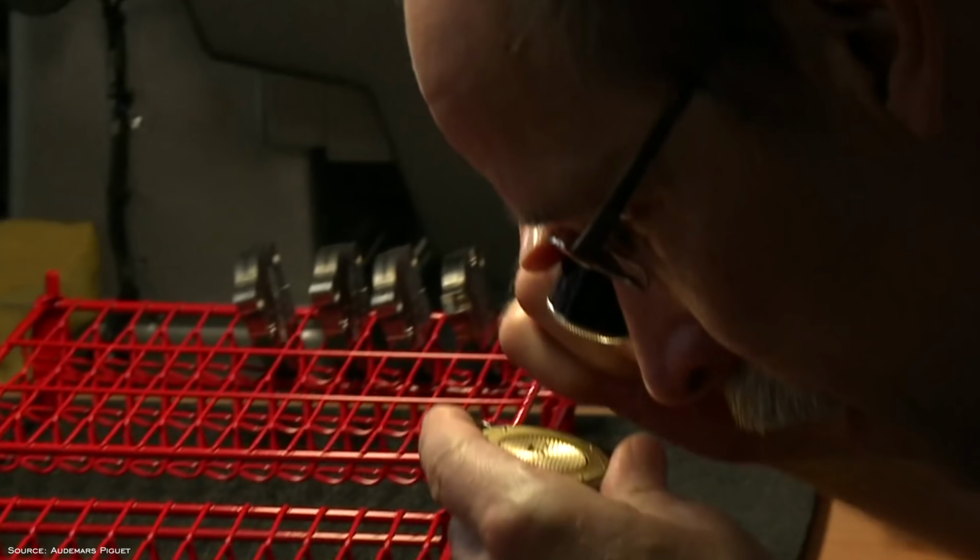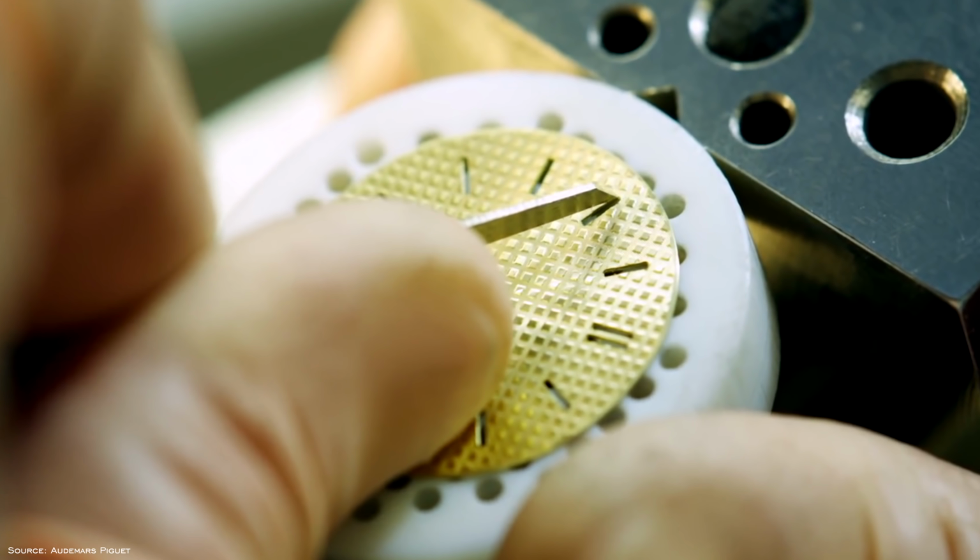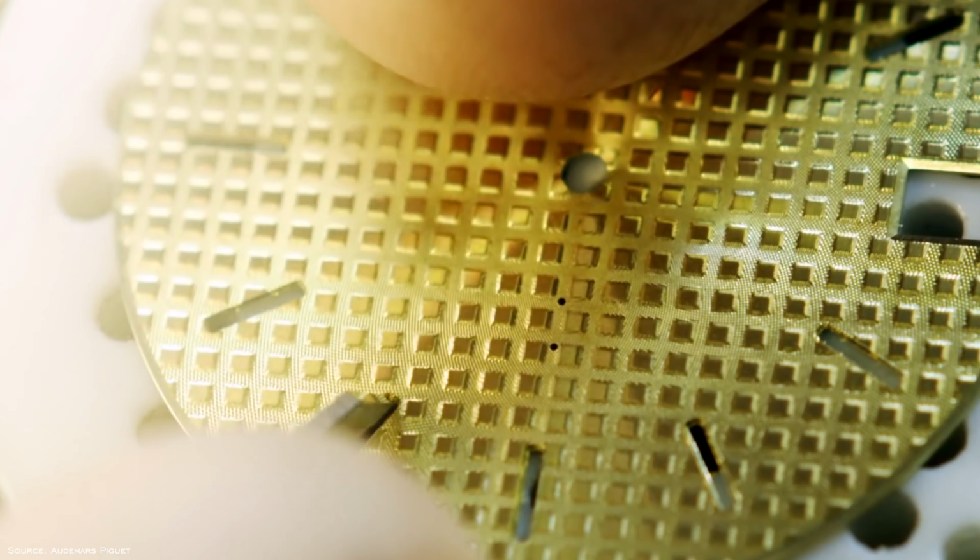And AP did release a nice video demonstrating how they're doing this. So pretty cool that they're actually at least showing some level of transparency here. A lot of brands just don't do this. And I can link to that video down below if you are interested in it.